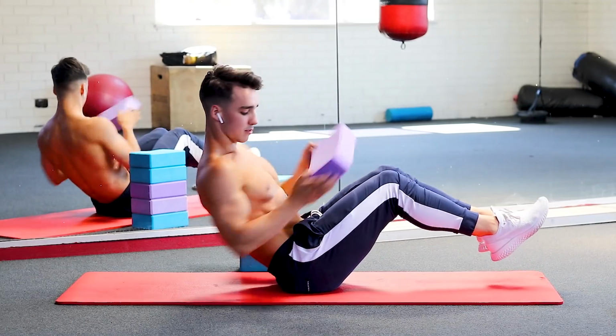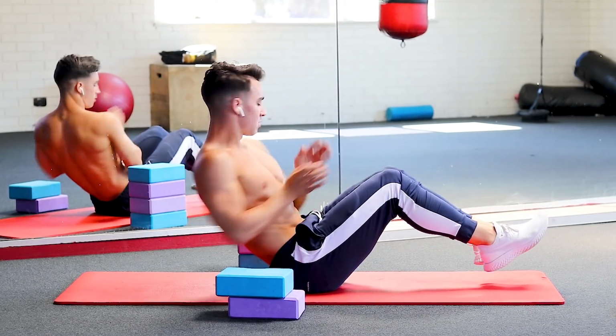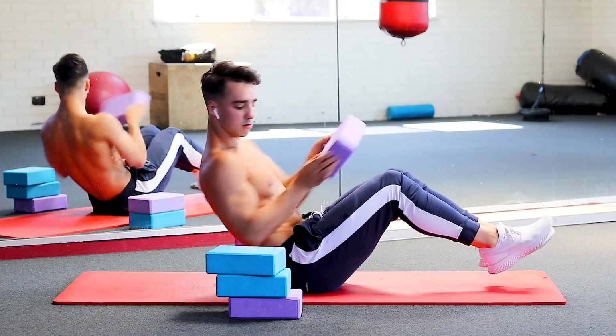So the entire point of this is to kind of take your mind off the actual movement and make it more of a task. So if you can pass something from one side to the other, that's kind of a mental thing that you have to focus on instead of actually doing the exercise, which can be a bit boring after a while.